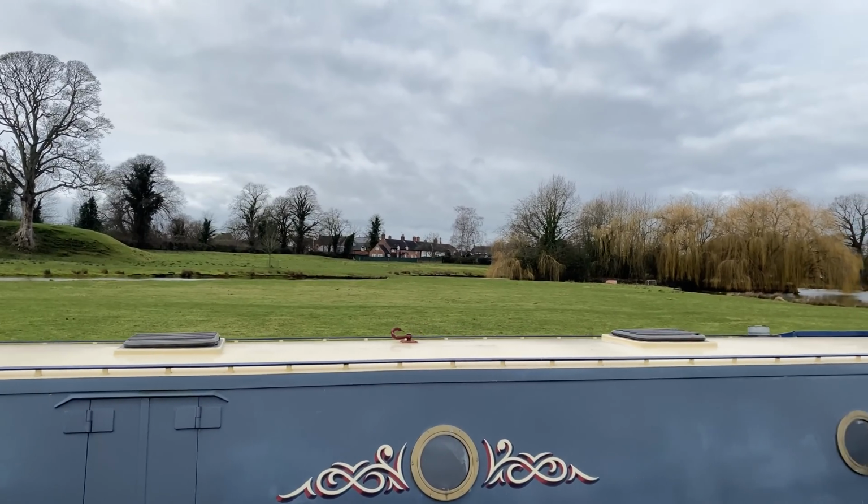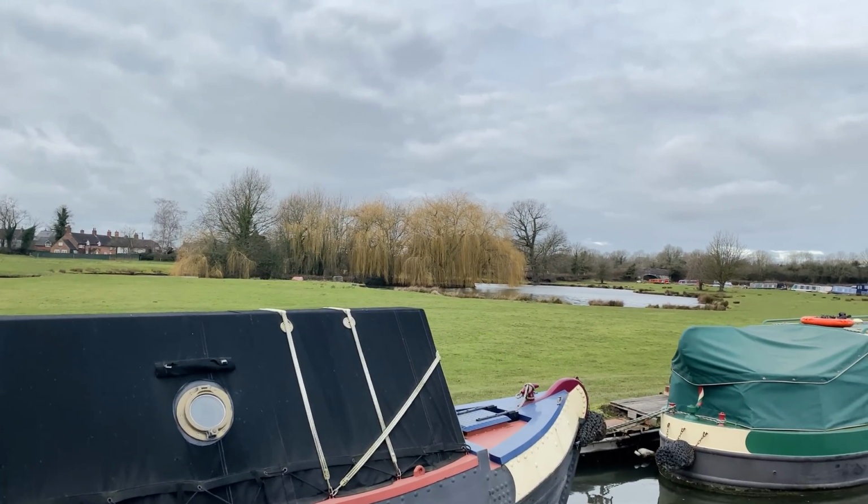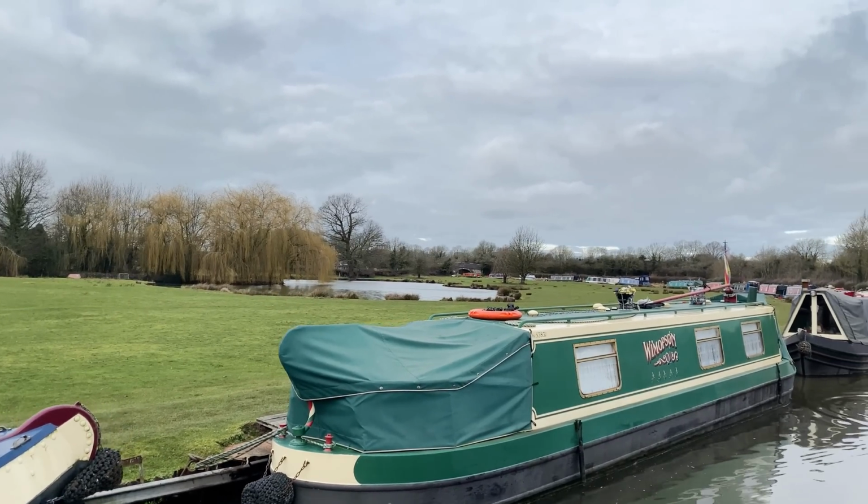This is the village of Shackerstone. Obviously popular with moorings here. These are all long-term moorings.